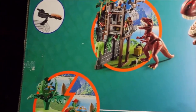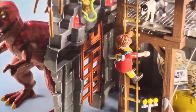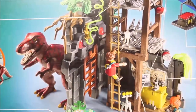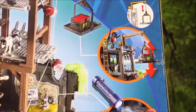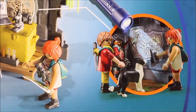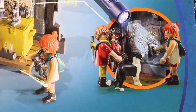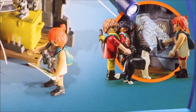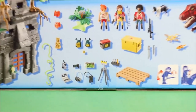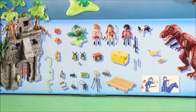You've got a cage here, which the T-Rex could attack, and a bunch of plants. This is the playset from the inside. Over here you've got a working winch. You have a light, and it's like some type of hieroglyphics there. And these are all the pieces that are actually in the set. Cool, let's check it out.